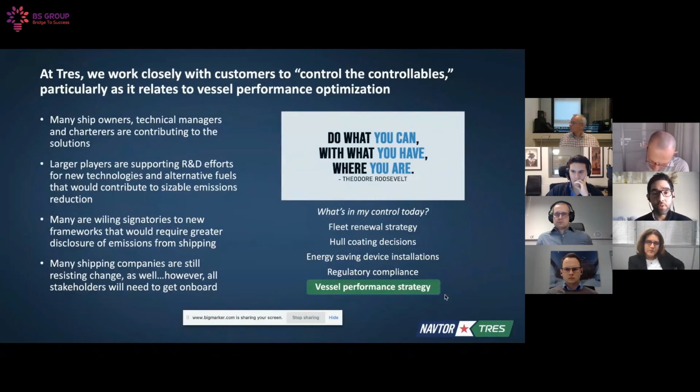Larger players with the resources are supporting a lot of these R&D efforts, and many are willing signatories to a lot of the different frameworks that I mentioned. However, that's not always the case. What we've seen with some of our customers is you have many smaller to medium-sized ship owners that, whether it's in public eye or behind closed doors, are often hesitant or worried about what this can mean for them. Obviously, with regulation and compliance comes added cost.